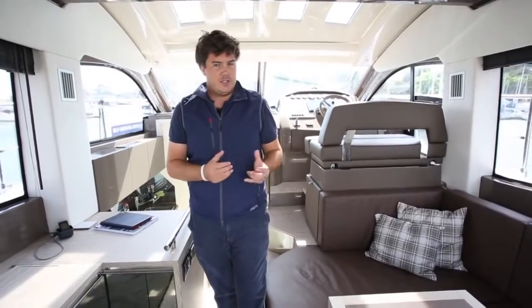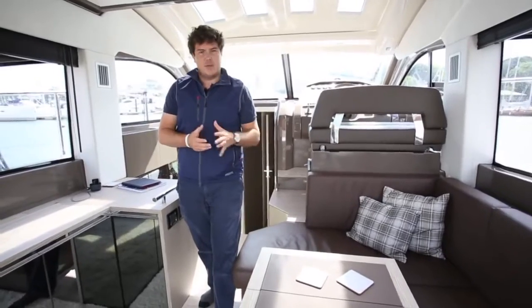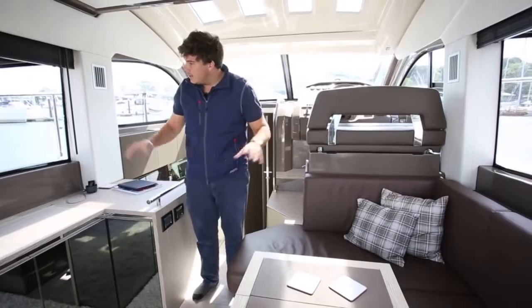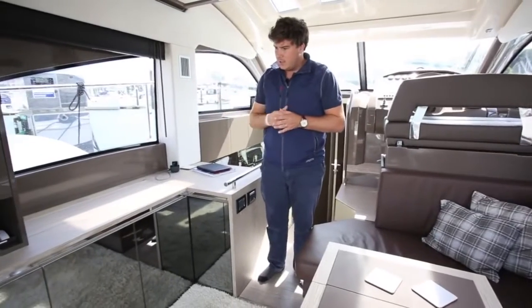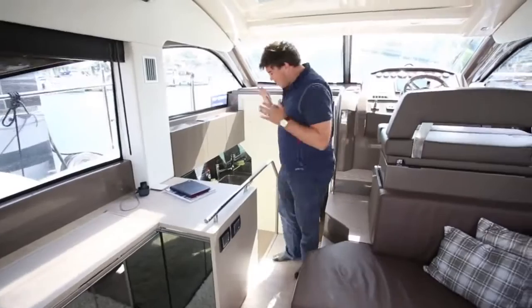So as I mentioned, there's a slight penalty for that huge cockpit, which is that the saloon isn't the largest you're going to see in this category. But if you're 4 of you, you're perfectly comfortable. There's enough seating for you. The galley can cater for 4, no problem. And the windows are pretty large as well, so there's enough light in here. Your TV is to port here, goes up and down as you can see, so it's not constantly in the way of that window. And then back here is where your galley is.